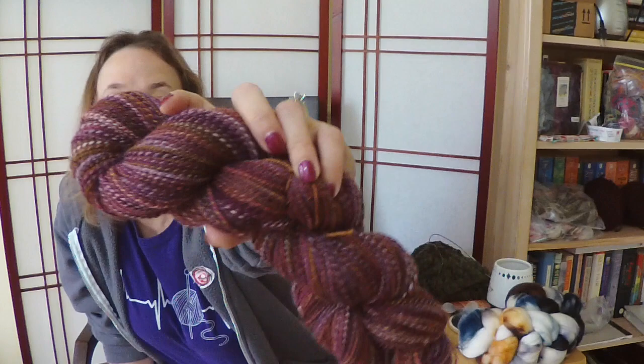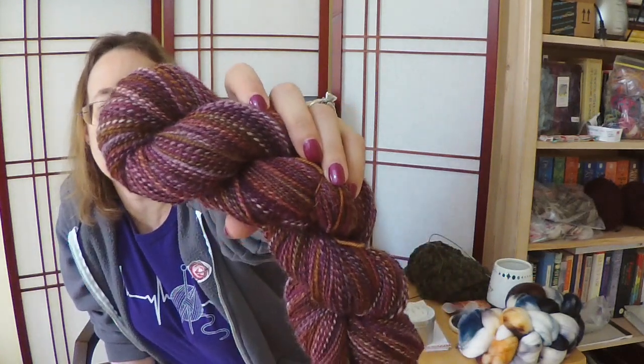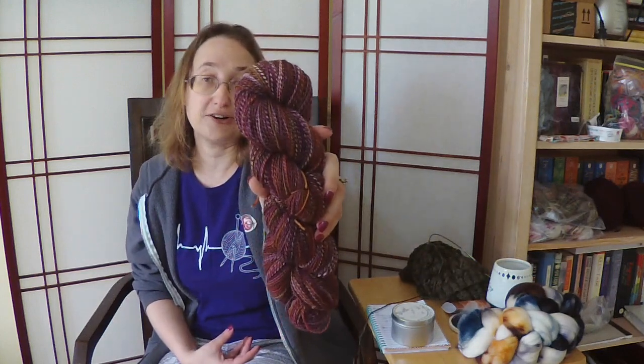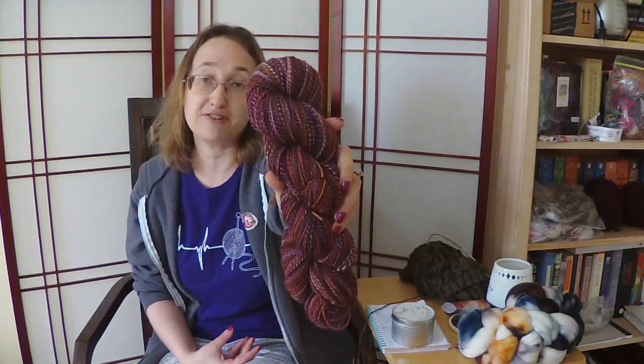lovely spin. It was Blue-Faced Leicester, which I always enjoy spinning. It is pretty soft and very lovely. I think it would make a lovely shawlette. I think it would make great cushy socks, and I am excited to send this out into the world to its new home. So that is this week's spin. It was Hello Yarn on Blue-Faced Leicester Pink Treacle. It was a club colorway from March.